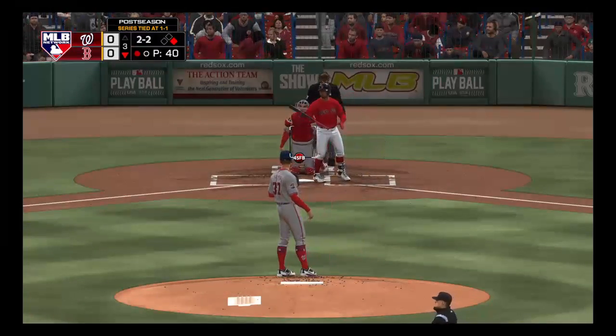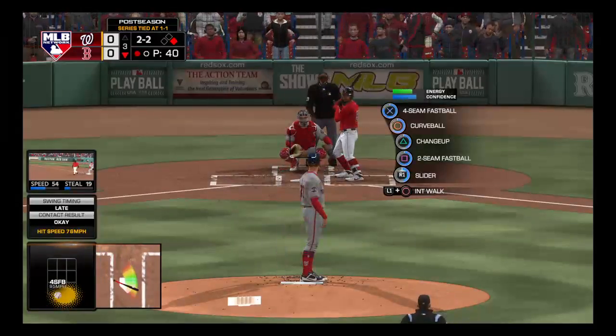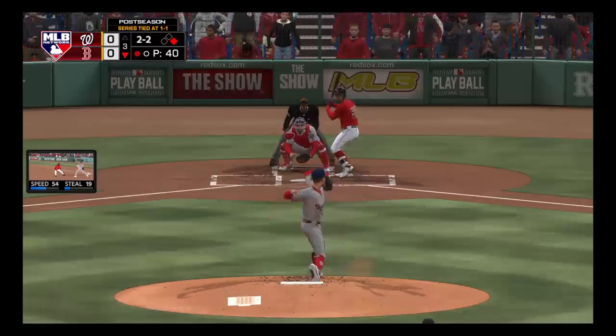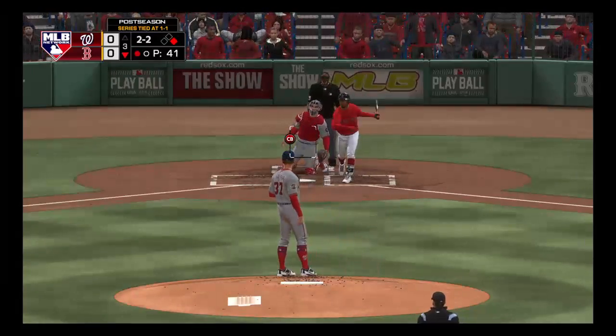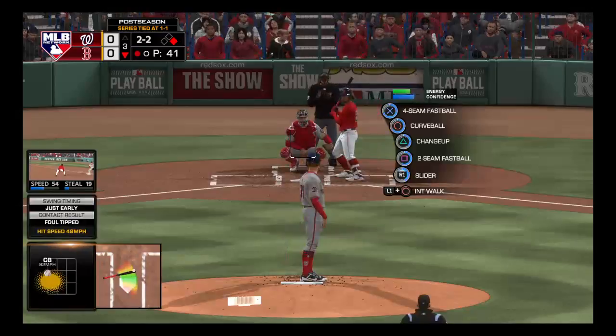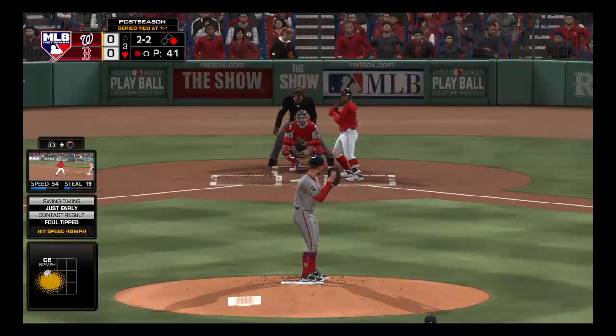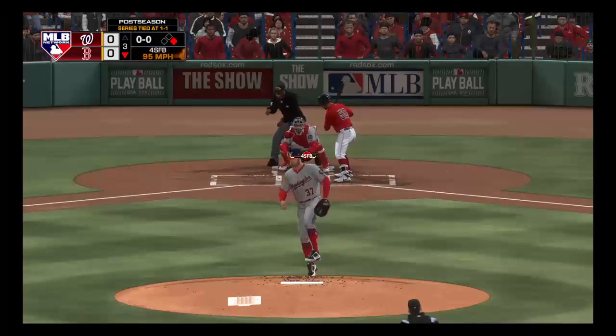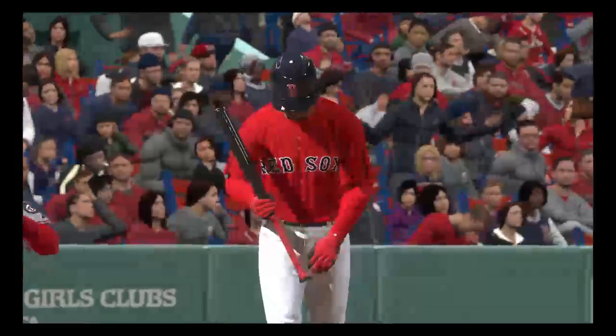He stays alive, still 2-2. He was able to foul that one off, but you could tell he was definitely late. That breaking ball, the pitch before that heater right there, definitely threw his timing off. Working for the punch out and the offering. And he struck him out.